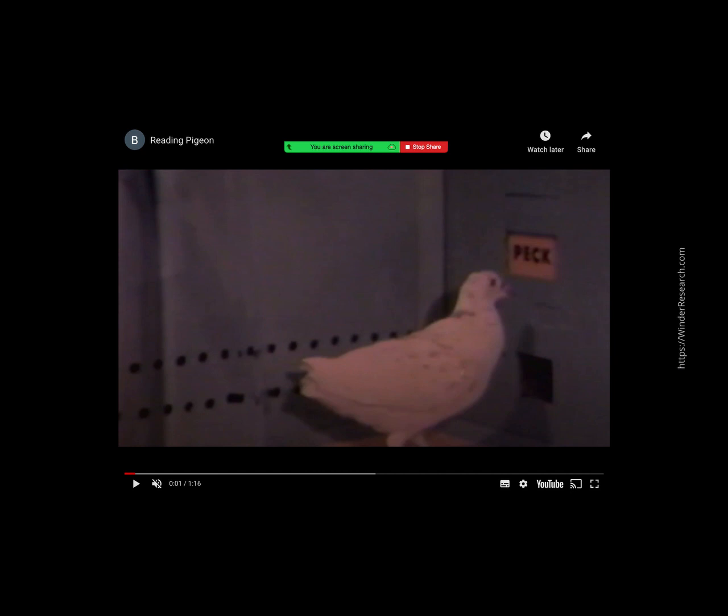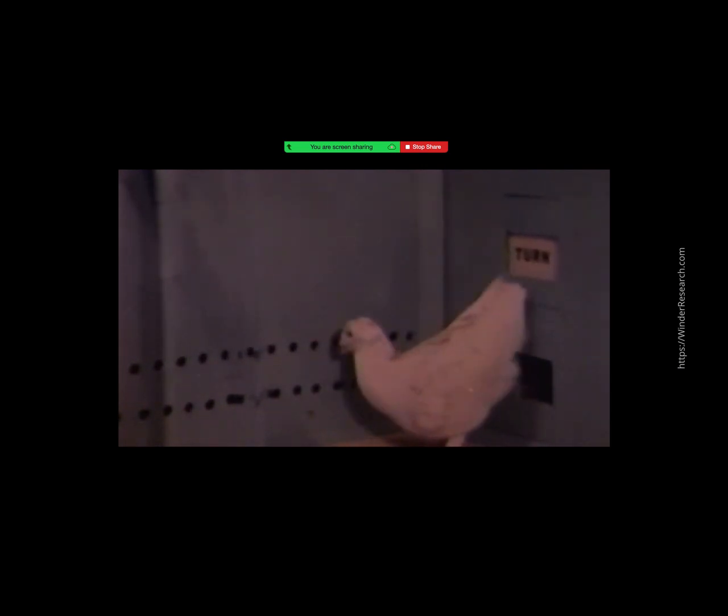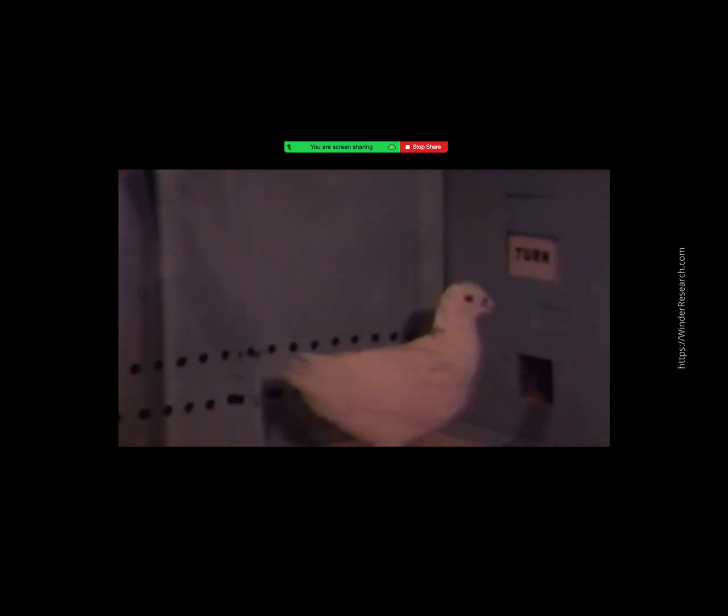So we've got a sign up at the moment that says peck, so it's pecking at the sign, and it receives a bit of corn, and again, it reinforces that behavior. There's a sign there saying turn, and the pigeon now turned around, and again, received a reward for reinforcing that behavior. So again, another example of learning by reinforcement.